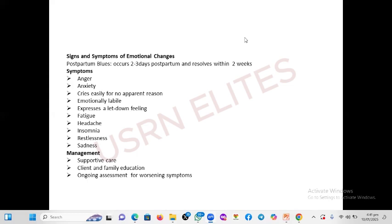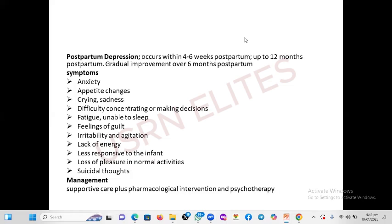So that's why I was saying that if the woman does not get the needed and appropriate support during this period, and she continues to deteriorate, she ends up in postpartum depression. And for postpartum depression, support alone might not be enough. You might need to bring in your antidepressants, your pharmacological management to help support this woman, and then other psychotherapy as well.